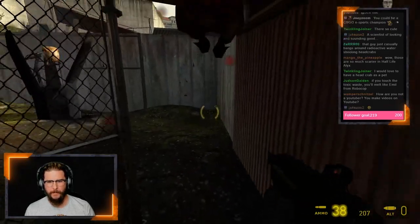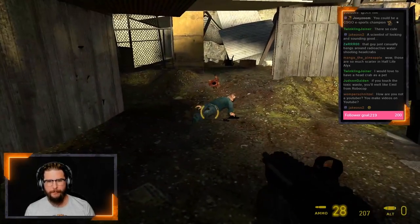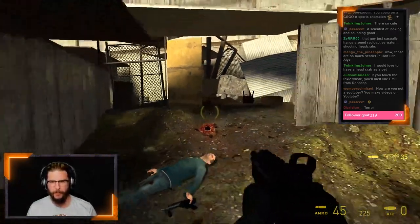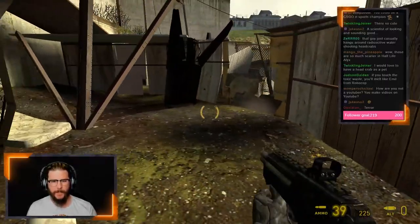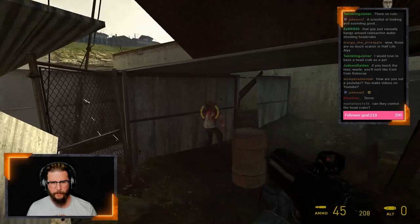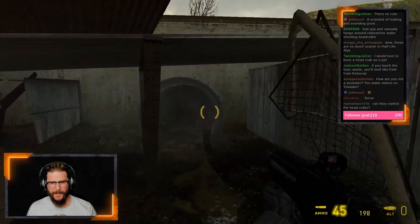So these are not the Combine. What the Combine has done is found these creatures and combined them with their own forces as kind of like a shock trooper force. They unleash them on populations. So what is a head crab actually doing? Well, it seems to turn people into zombies like this. But what is it actually doing?